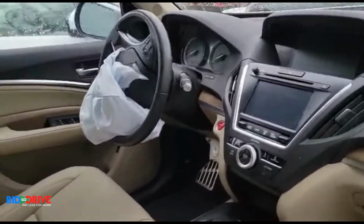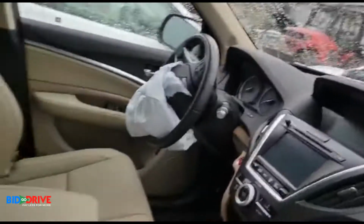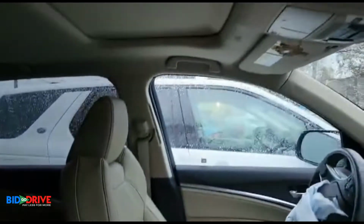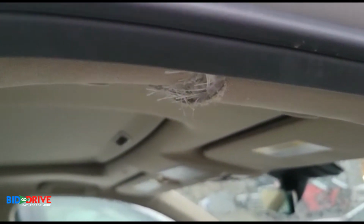You've got the driver's side airbag deployed. You have a knee airbag that's deployed. Got a passenger seat airbag that's deployed. And I think one curtain airbag on the passenger side. Yep.